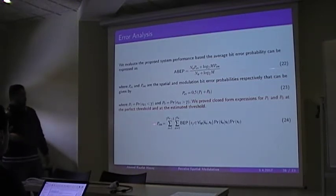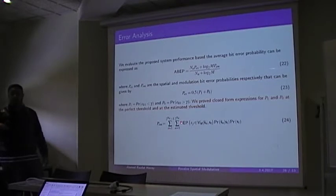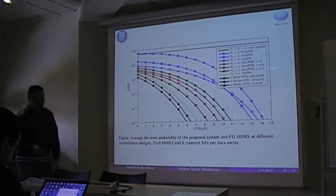Okay, and this is the modulation bit error probability. The spatial symbol affects the modulation symbol, so we have to consider all the transmitted spatial symbols and all the received spatial symbols in calculating the bit error probability of the modulation symbol. Okay, these are the results.